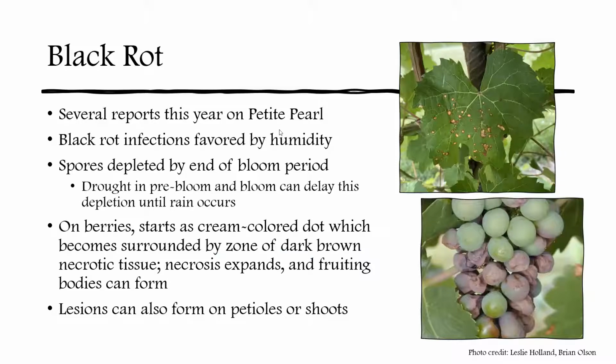Black rot, as I mentioned, has had several reports on Petite Pearl this year, specifically from some growers. I've had several emails within the last month where they've had some pretty severe infections. Like I said, this is a leaf from our research station, and I haven't checked berries this week, but I will be going out there later this week to check. Black rot infections are favored by humidity. It seems to be a great year, especially on susceptible varieties for black rot.